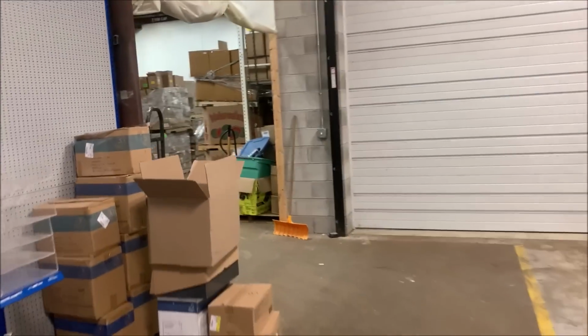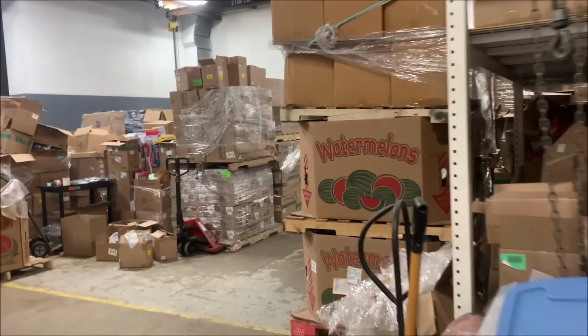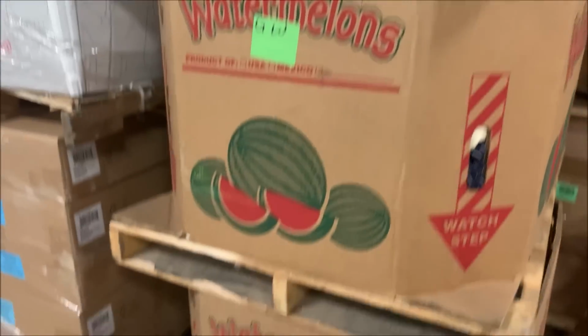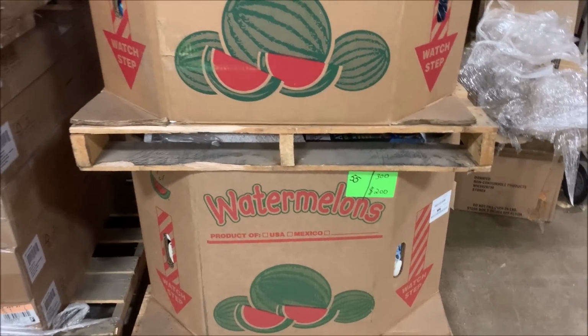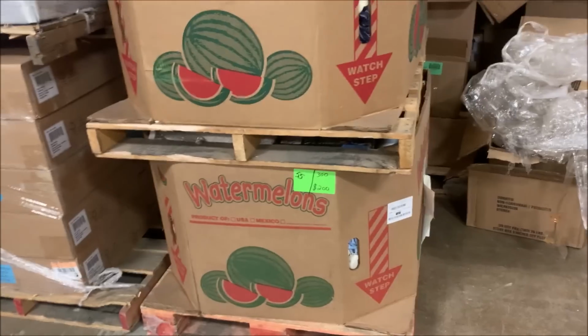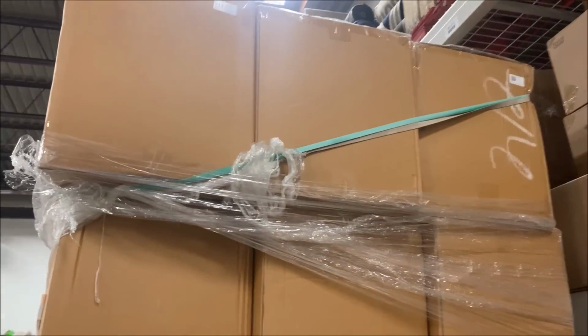Now the rest of the pallets are in here, and I kind of created a little maze so I can get to all of them. I've got a whole bunch of these watermelon boxes. These are a Target mix, and the way they're stacked, I can't really show them to you, but you'll see them as I'm unpacking and setting up the sale. I paid $200 for that one, $250 for this one, and it's a mix of toys, home goods, clothing. You can see there's a Jurassic World thing in there. Down here, just stuff. And this one up here, I can't really show you.